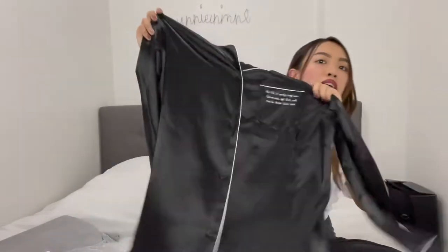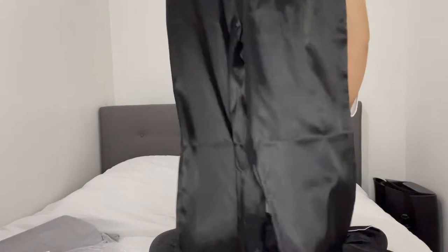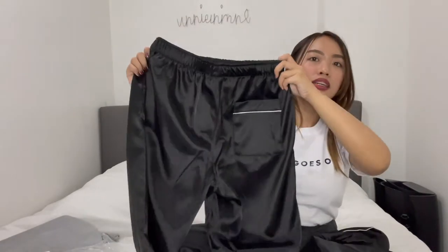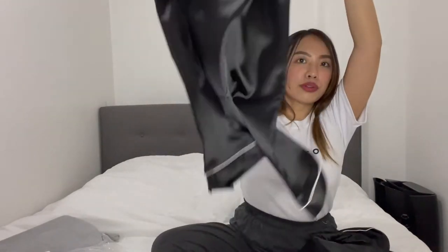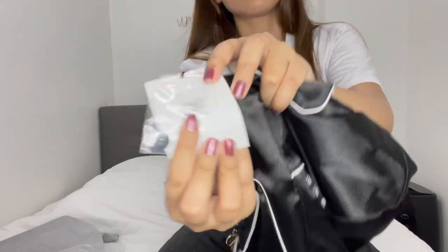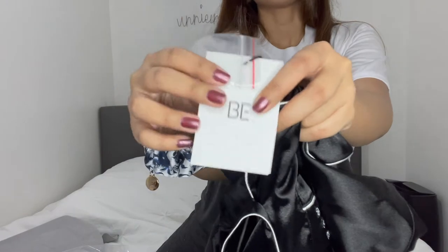So that's the pajama top and then this is the pajama bottom. So this is the design. Then the back, that's the back. So looks so soft and feels so soft and looks so comfy. So that's the pajama. And I love that there's an extra button. So in case one button falls off, can replace it. So there! Wow! I love pajamas and I love that it's in black with white lines. So super perfect for me.